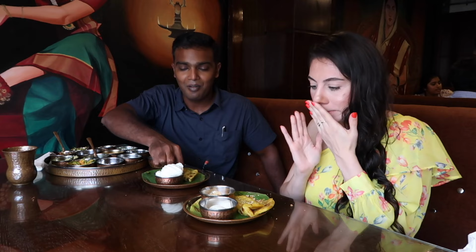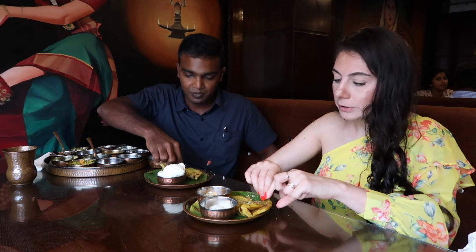There's elaichi in there. When you put elaichi in anything, you have my heart. Oh my god. And this filling actually is more creamy. It's not that dry. Wow, okay. I just want to dip my face in this. It's so good. There's proper elaichi, cardamom in there. Whoa, that's good. Wow.